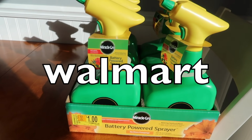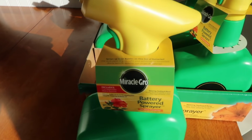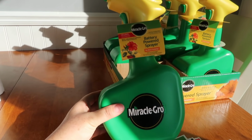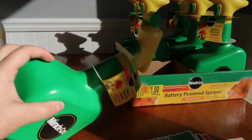Last thing we're going to talk about in the crazy mood light is Walmart. These Miracle Gro, it's like a battery operated spray. There it is. I got these because my husband and I are going to be trying to do some gardening next summer. Look at this freaking lighting. Could it be cloudy for 5 minutes? So anyhow, $1 each, which is a killer price point.